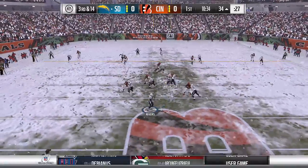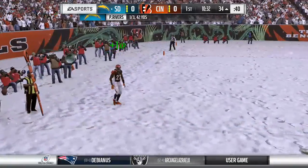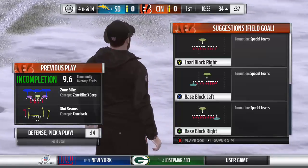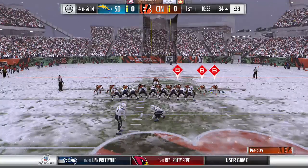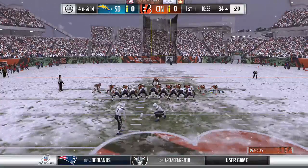From the shotgun, it's Rivers. And that is incomplete. Keenan Allen, the intended receiver. And now it's fourth down. So now on fourth down, on comes Josh Lambo and the field goal unit for the Chargers. He's going to need a little mustard on this one. It will be a 51-yard attempt.